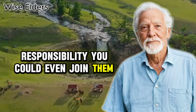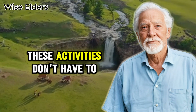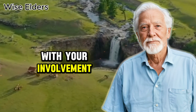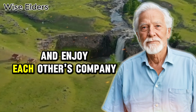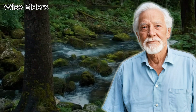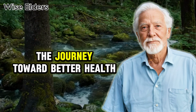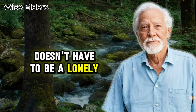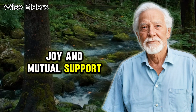You could even join them for walks or other light exercises. These activities don't have to be burdensome. With your involvement, they can feel more like opportunities to reconnect and enjoy each other's company. Rather than pushing your loved one into these changes, try to make it feel as natural and enjoyable as possible. The journey toward better health doesn't have to be a lonely or overwhelming one. It can be filled with joy and mutual support.